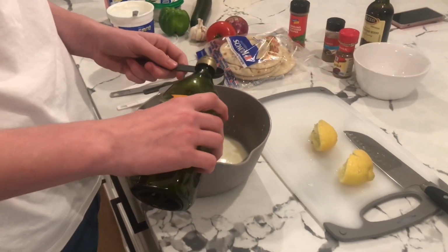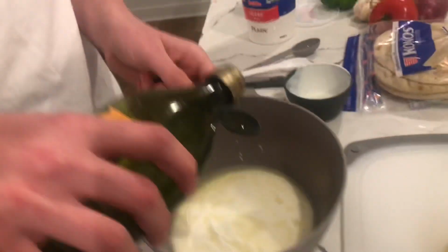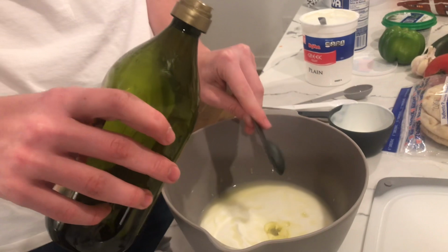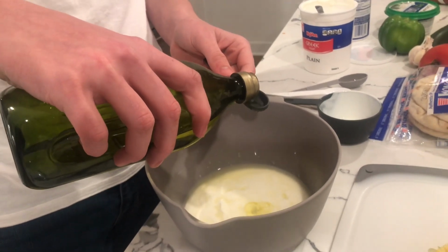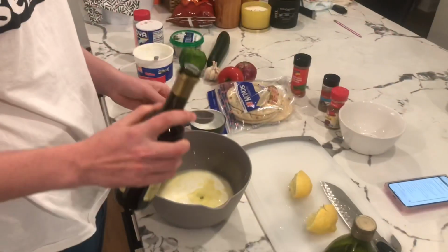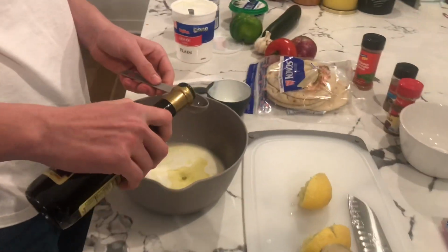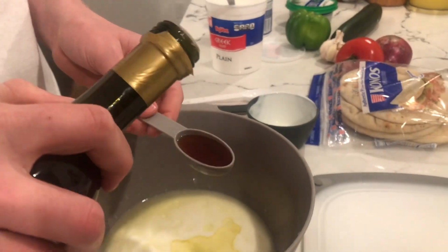After squeezing the lemon juice into the mixture, I then take out the seeds. After that, I put in 2 tablespoons of olive oil. I am now adding in 2 tablespoons of red wine vinegar.